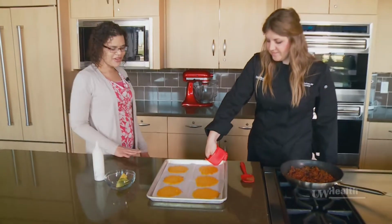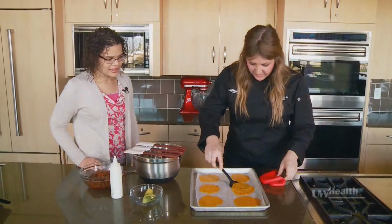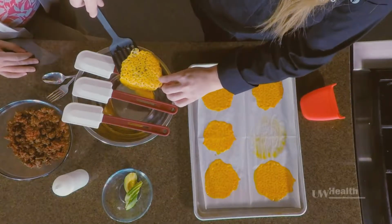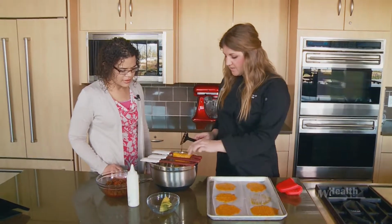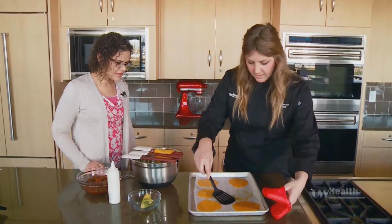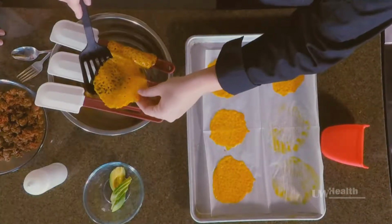Look at those. Wow, that looks really good. Isn't that awesome? All right, so we let these sit for 2 minutes, just until they cool down just a little. And then the trick is to set your bowl up like this with some spatulas, and then drape the little taco shell over it. As it cools, it'll form that shape, and then we have nice little, almost like hard shell tacos.